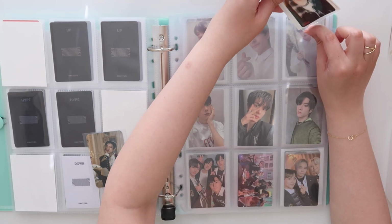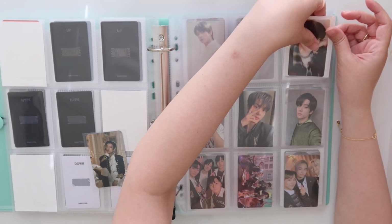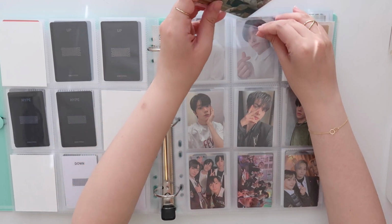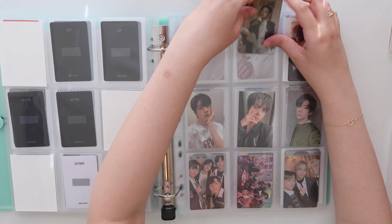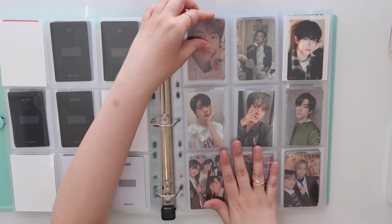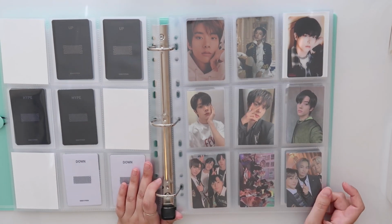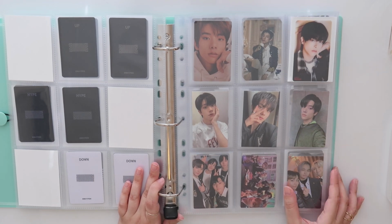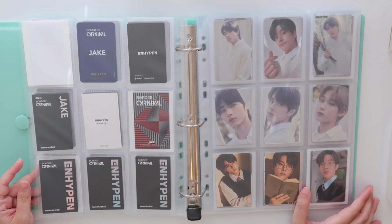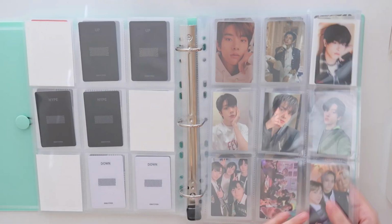And then this is the weird phone tab thing that I literally cut the tab off and just put into a white sleeve. I know it looks a little wonky, but it's fine. Okay, so we will just fill out the 9 pocket like this, and I think it's fine. I might play around with it later, but yeah, looks good.